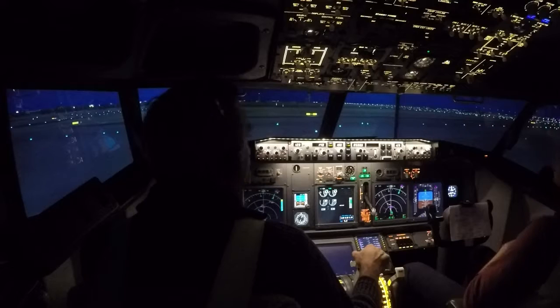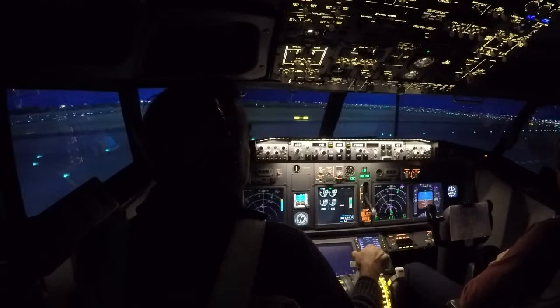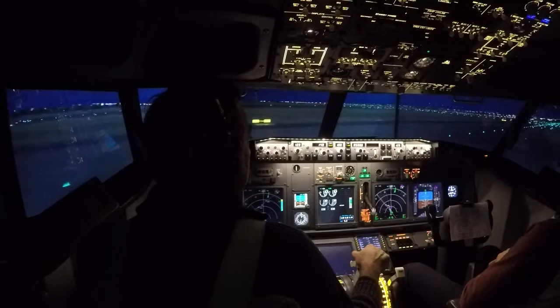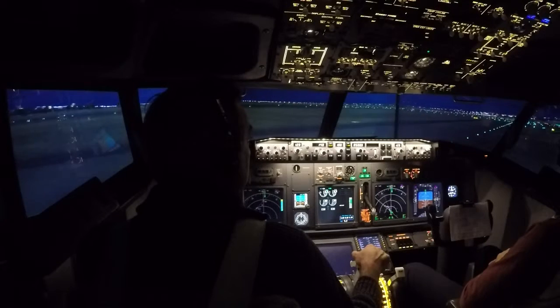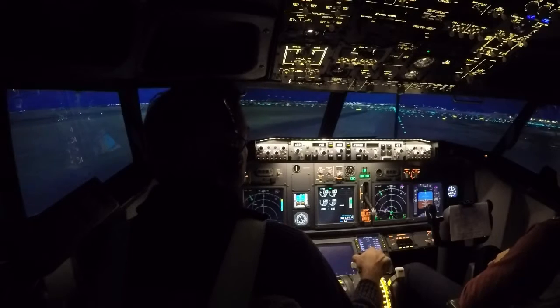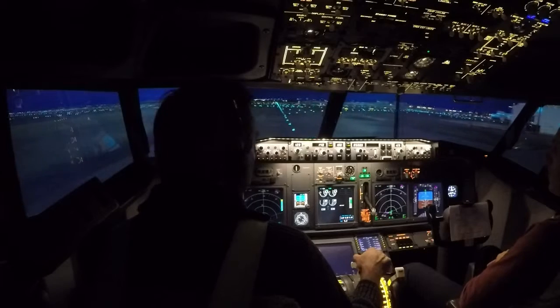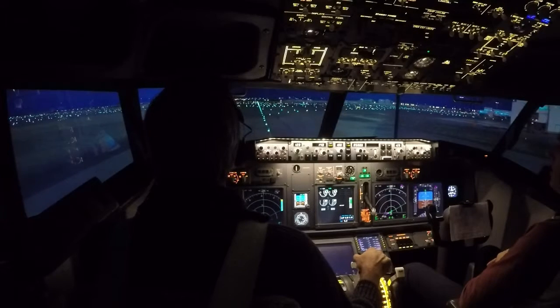Okay, we're turning right on the Golf. Right on Golf, and yes, left on Charlie next. Just confirming we don't have clearance to cross. We have not been cleared to cross.